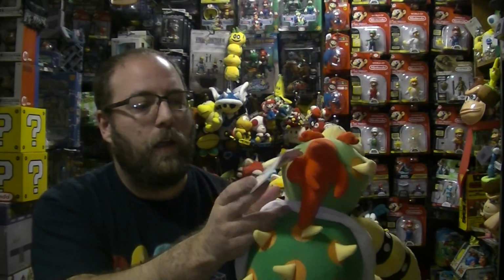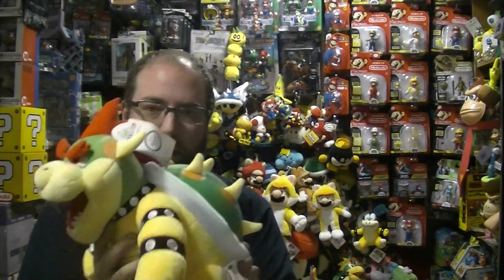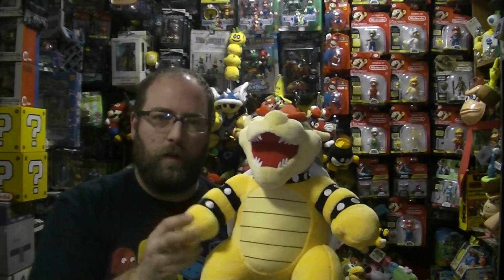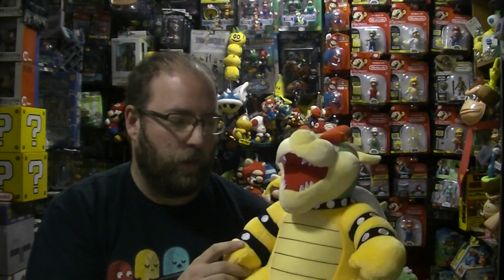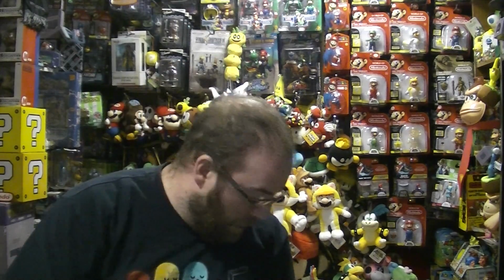His hang tag hangs from his hair on his head, and the tush tags are on the back like this, and he has all the same ones Toad does. And this was year one. I believe they reissued this for year two, because it sold really well apparently. At least that's what the lady said at the store. Along with Toad, he was tough to find.